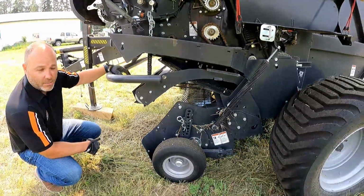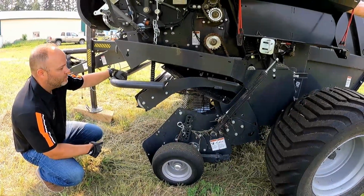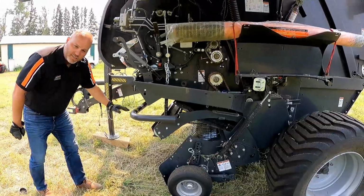But like I said, it takes a ton of product to put this pickup to the test here if we ever have to plug it. But from there, we can just kind of sneak around to the front.